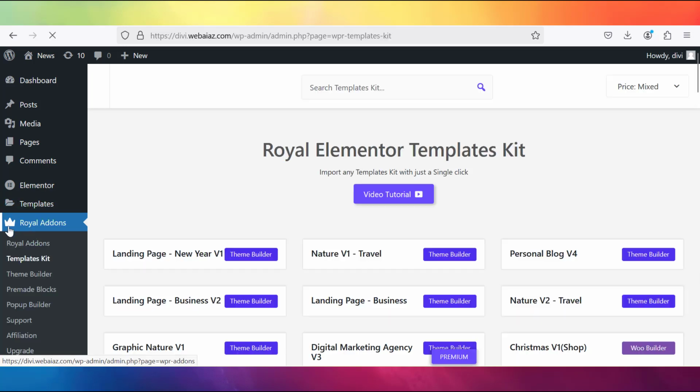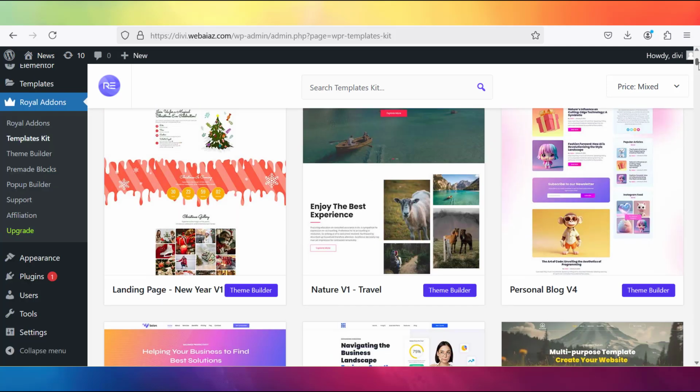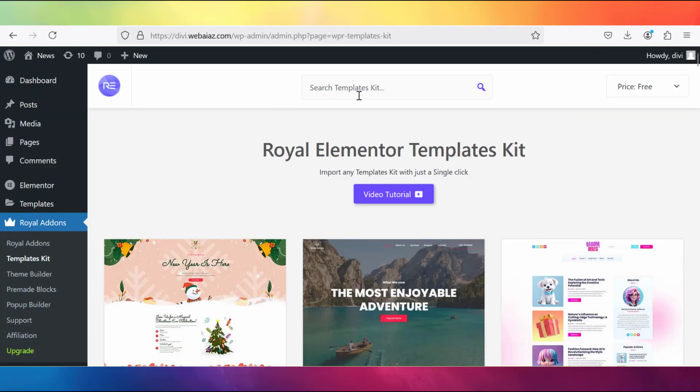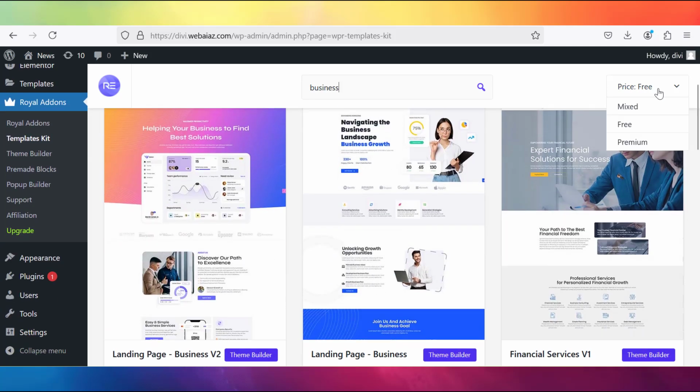So on the left side, you can see the Royal add-ons will be appear here. It will select the template kits. Here you can see there are free and pro templates appearing. So once you select this free on the right side here, click free. Now you can see only free themes appearing here. So here search for business. Okay, now you will get the business themes. Those are free. We already selected free.